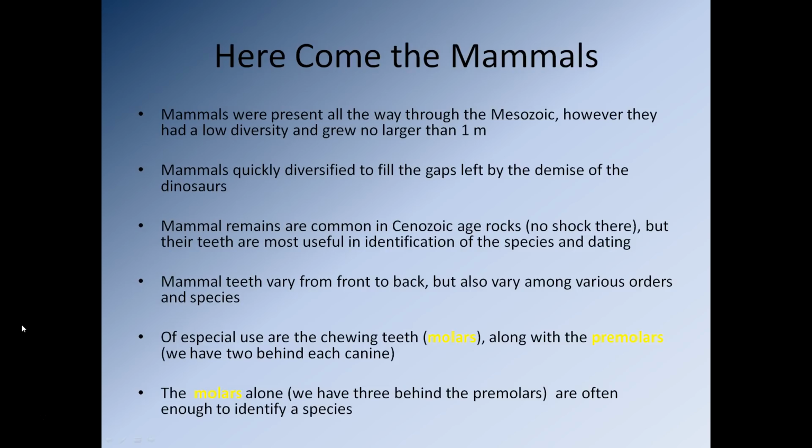So what we see is that mammals quickly diversified to fill the gaps left by the demise of the dinosaurs. I should actually put a slight caveat on that statement. I should say quickly diversified to fill gaps that were left by the birds, who were filling the gaps left by the dinosaurs. So mammal remains are common in Cenozoic age rocks. No shock there. Refer back to the earlier discussion about the pull of the recent.